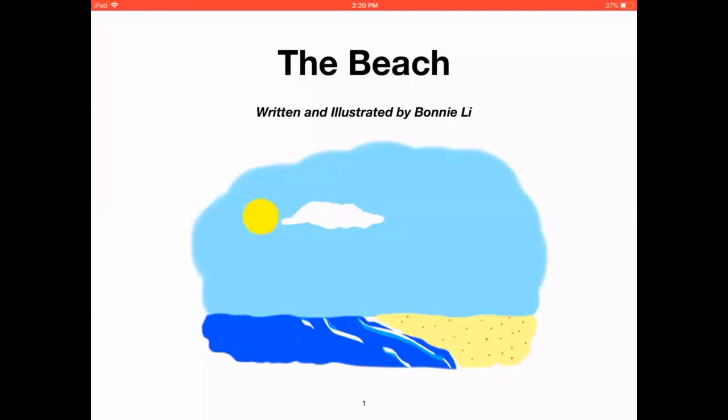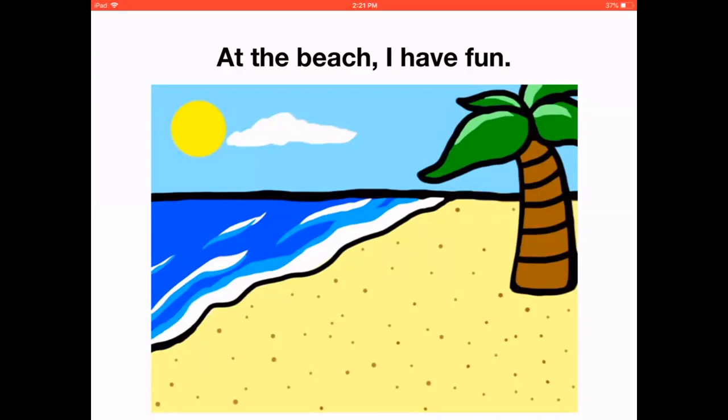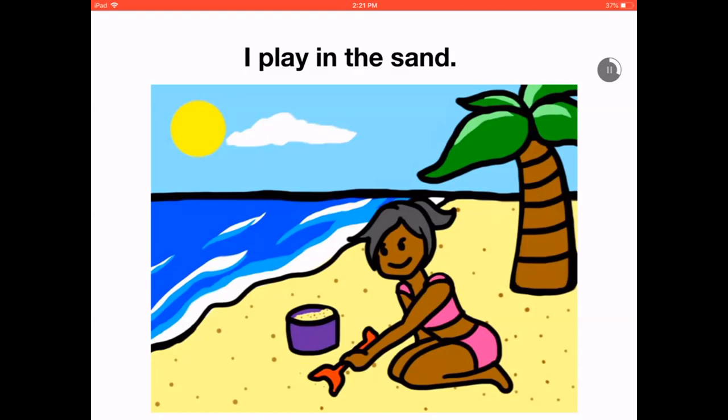Okay, so it says The Beach, written and illustrated by Bonnie Lee. On the screen, we see a sun up in the sky and a cloud. And then we see parts of the ocean and sand. At the beach, I have fun. And on this picture, we see the sun, a cloud, a palm tree, and the sand, and the ocean. Says, I play in the sand. Let's listen and see if we can hear the sand. And it's a little girl digging in the sand with a palm tree. And you see the ocean and the sky with the sun and the cloud in it. Let's see if we can hear it.